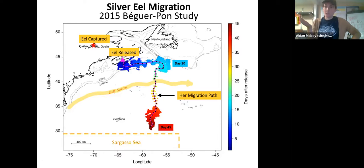And if you all have looked at scientific reports before or thought about science at all, you know that a sample size of 1 is usually not very exciting, right? Science is about replicating itself and being able to get the same result over and over. But we were really excited about this one eel because it is the only piece of information that we have about this return journey back to the Sargasso Sea. And we learned a lot from this one eel. So if you're looking at this graph, the eel was released off the coast of Nova Scotia. So that's where that purple triangle is. And then the purple line is her path.